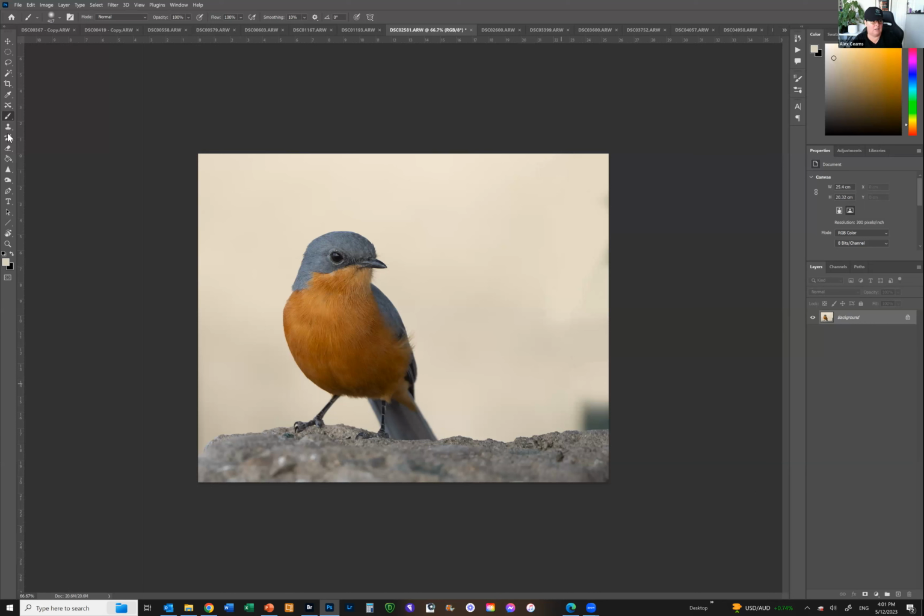Then when I get down to here, I'm going to my clone tool, and I'm going to grab a bit of this, maybe this bit here, and I'm going to clone the edge and go up. So you can see where it's taking it from, that little cross. Oops, went too far. I can actually fix that. I went back a bit and cloned it, and I'll put that back in.